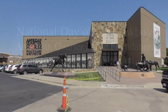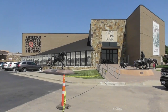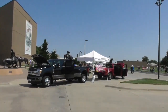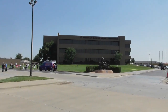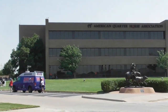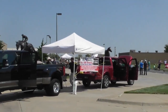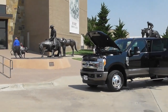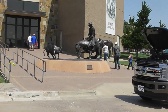Adventure today. We are at the American Quarter Horse Hall of Fame and Museum, and it is situated pretty darn close to the administrative buildings for the world headquarters of the American Quarter Horse Association. And today we are celebrating the National Day of the Cowboy. So let's go take a walk around, see if we can find some people to talk to and some things to look at. And I hope you enjoy the exploration.